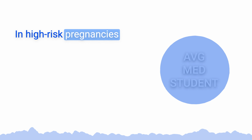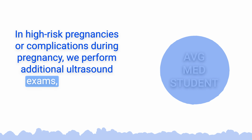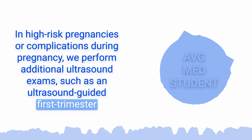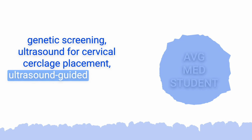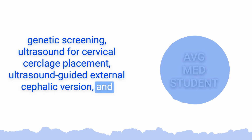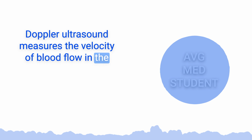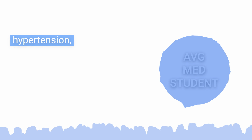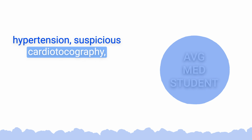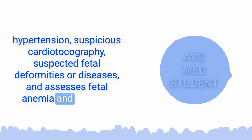In high-risk pregnancies or complications during pregnancy, we perform additional ultrasound exams, such as an ultrasound-guided first trimester genetic screening, ultrasound for cervical cerclage placement, ultrasound-guided external cephalic version, and Doppler ultrasound. Doppler ultrasound measures the velocity of blood flow in the vessels and can indicate suspected fetal growth restriction, pregnancy-induced hypertension, suspicious cardiotocography, suspected fetal deformities or diseases, and assesses fetal anemia and hypoxia.